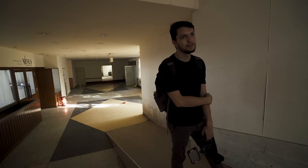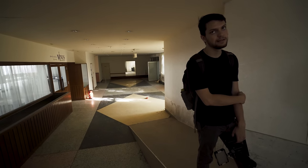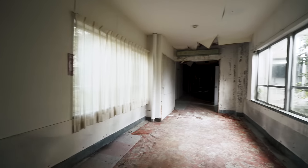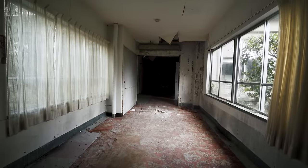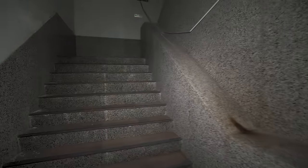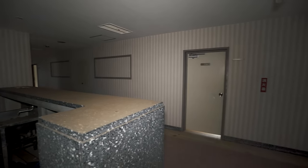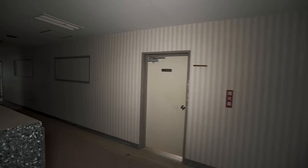Should we just ignore that? Just creaking. Everything's creaking. The wind's kind of howling again. First guest room floor that we're exploring. It smells pretty moldy.